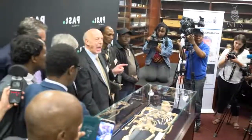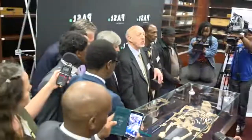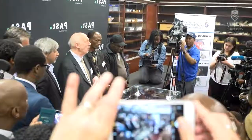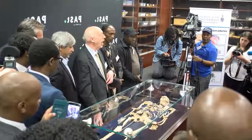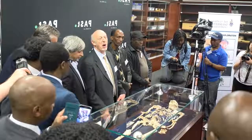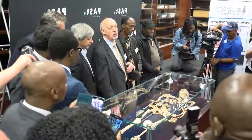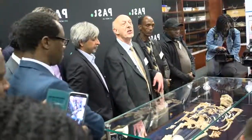And we can say absolutely that this species of Australopithecus, i.e. Australopithecus prometheus, had legs which were longer than the arms. In other words, like us, we have long legs and shorter arms. The apes, on the contrary, have long arms and short legs. And there's been a lot of speculation in the past, and some people have claimed that Australopithecus had long arms and short legs. That is certainly not the case with Australopithecus prometheus. The proportions were similar to ourselves.